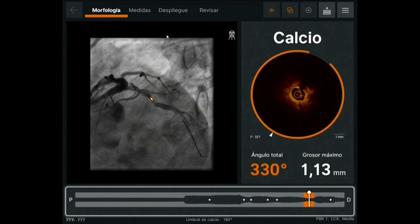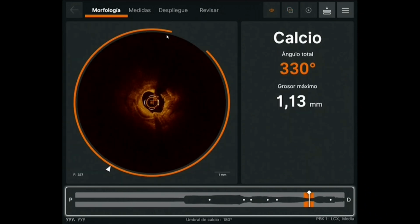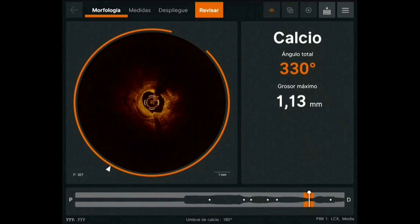I wanted to show you also how you can see the co-registration images to determine where exactly this frame corresponds in angiography. You can see nicely shown where this severe calcification is located in the angiogram. After seeing the morphology and the presence of significant calcium in this case, it should be a warning that we need to prepare this plaque properly.